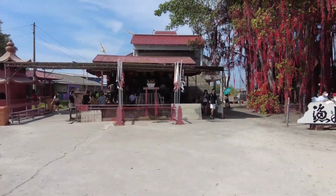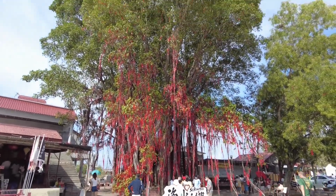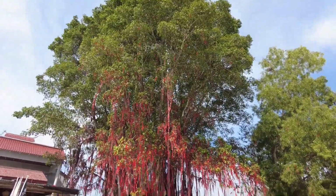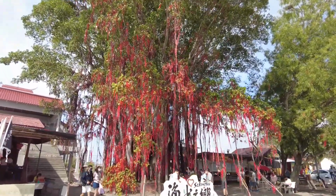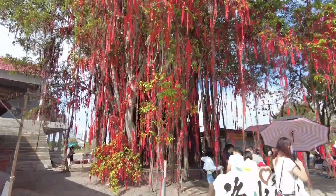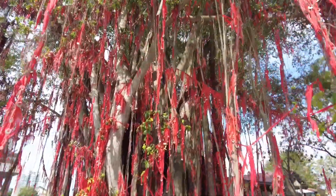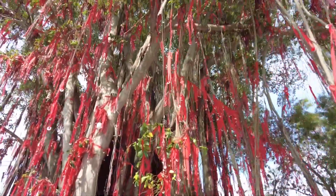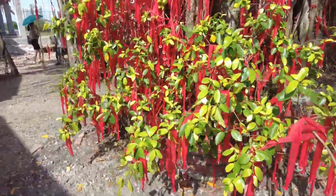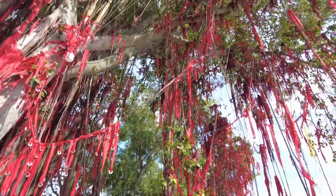Another attraction near the beach is the Sekinchan wishing tree. Visit the temple complex next door to get a wishing coin with the red tassel and throw it up as high as you can up the tree. Make a wish as you fling your coin up the tree. This is a very old tree, and this is a very important attraction in Sekinchan.